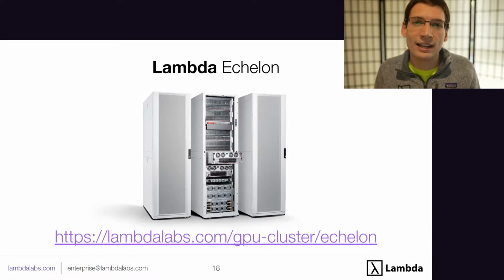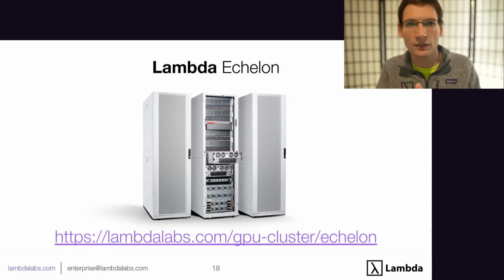We're really excited to be able to work with you, so reach out to us and sit down with an HPC engineer from Lambda, and we'll design a cluster that's specifically tailored for your team's use case, and they're going to be really happy with all the additional compute.